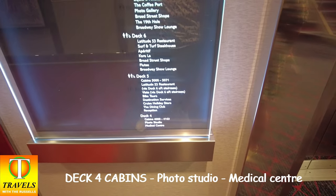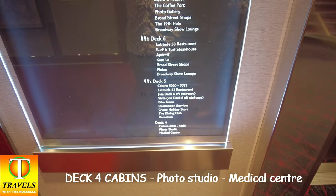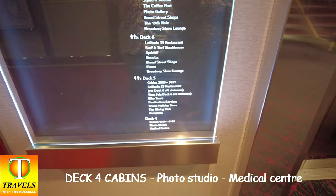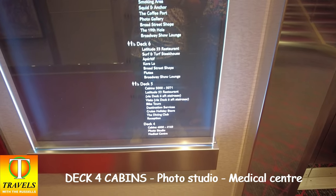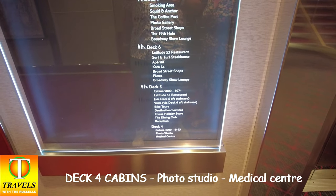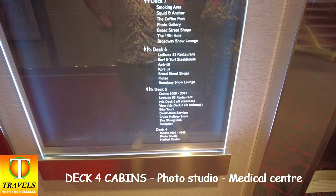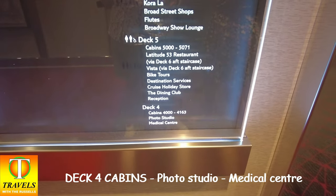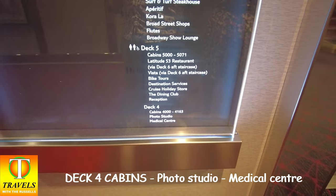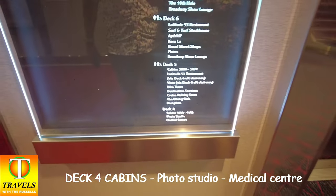Okay, on deck 5, a lot of cabins. Also, entrance to Latitude Vista restaurant, bike tours, destination services, cruise holiday store, the dining club and reception. Deck 4, mainly cabins, photo studio if you fancy some posing, and a medical centre if you've got a headache.